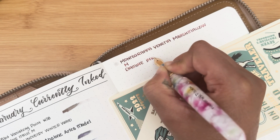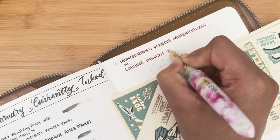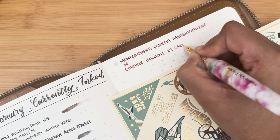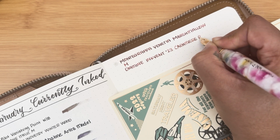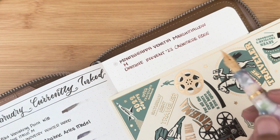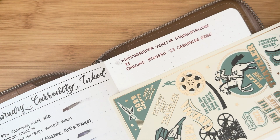Ink Vent 23. Cashmere Rose. I really like this color. I like it more on Tomoe River 52 GSM. It's looking a little dark here, but I do like it on other papers, especially Aerofoil paper.